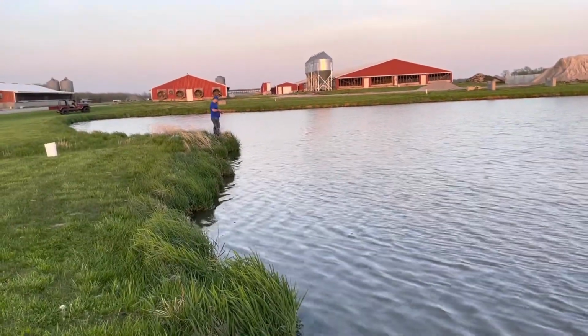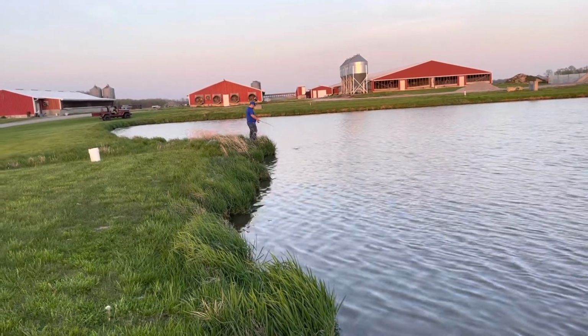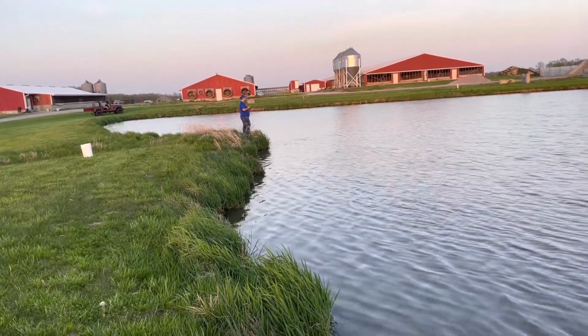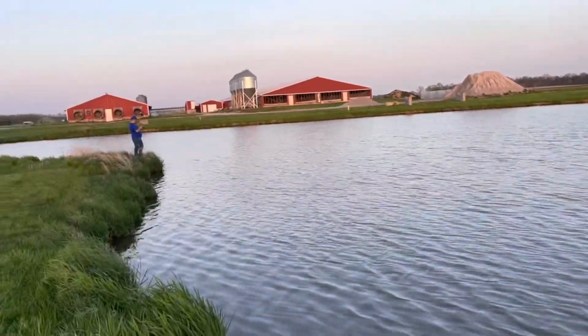This is the first time I've ever been here. It's not his first time. He brought me here. I think he knows what he's doing. He's found his spot so far. I'm gonna work my way around, see if I can't find something better.